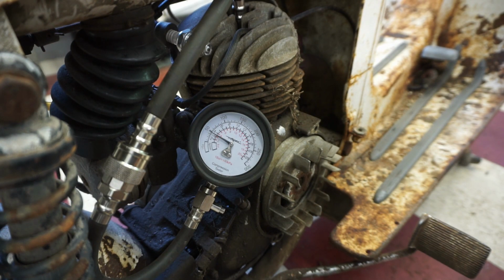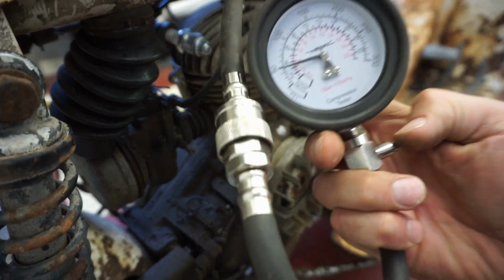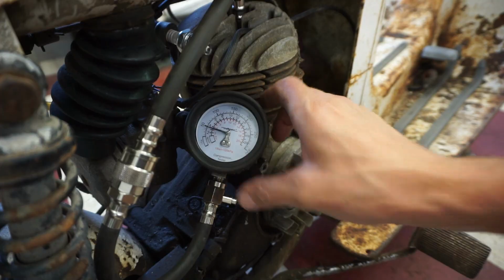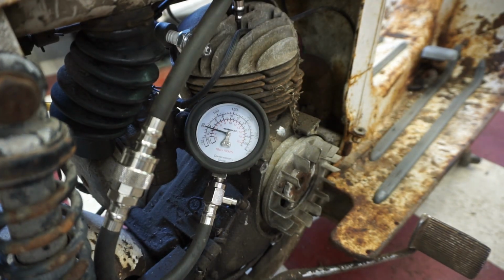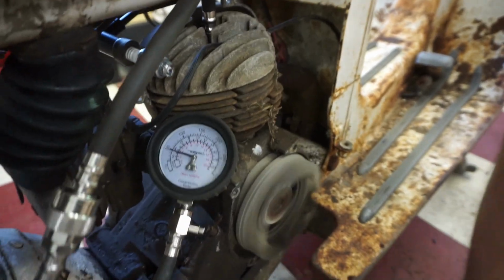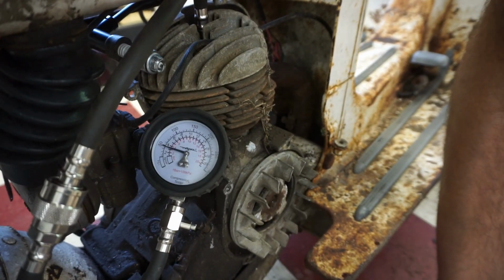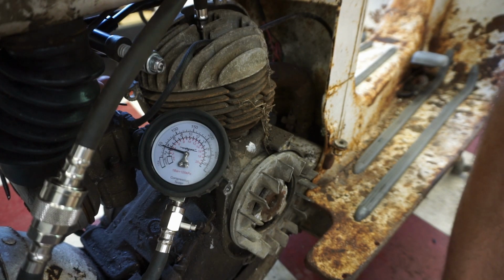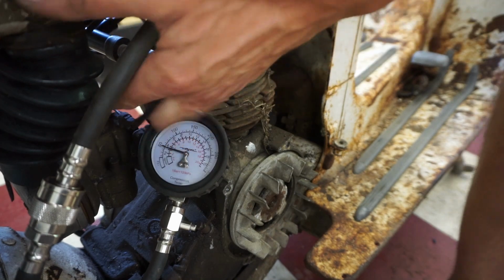We've only got 50 pounds of compression. That's not good. That was with throttle open. Let's see if it bounces up at all. See, throttle open. Here we go.